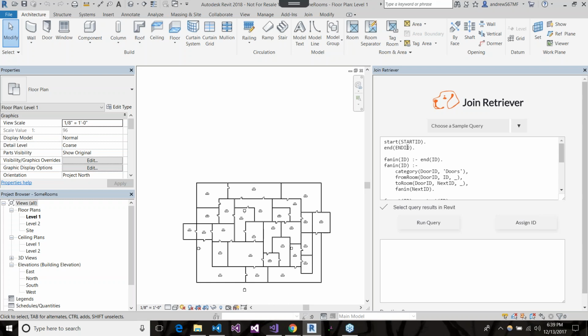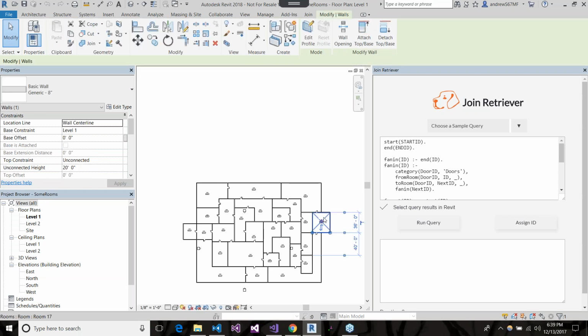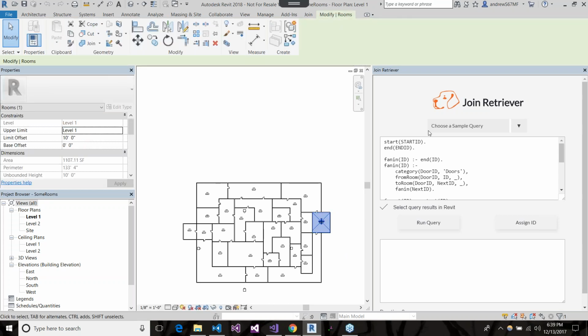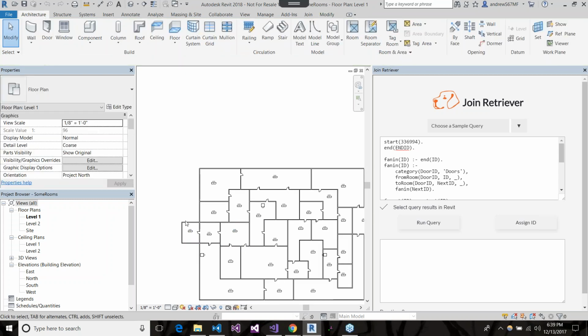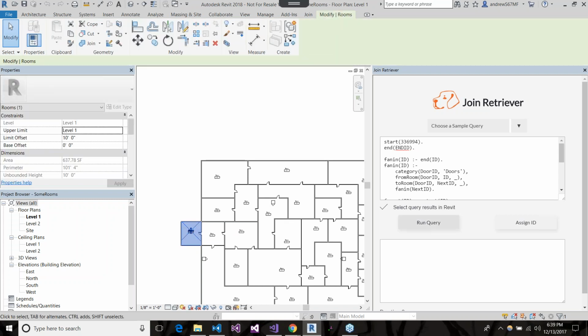And for this, we actually have to inject. You can imagine this as a way to inject different parameters or extensions to this. We're going to go in and select a room. I'm going to take the start ID and assign that ID. And then similarly, I'm going to go find the end of this maze, the other end of this. The end room. And I'm going to assign that ID. So now I've taken this general query and I've specialized it to the particular model that I'm working with.